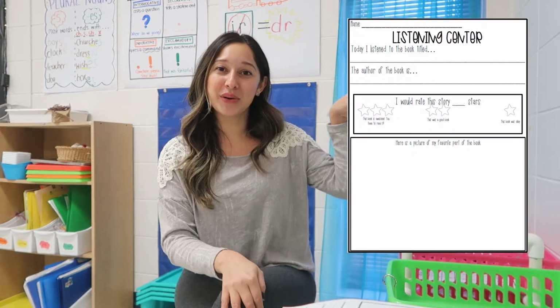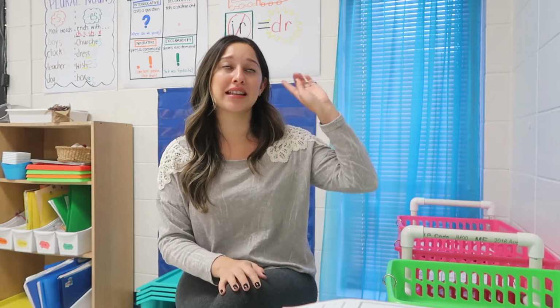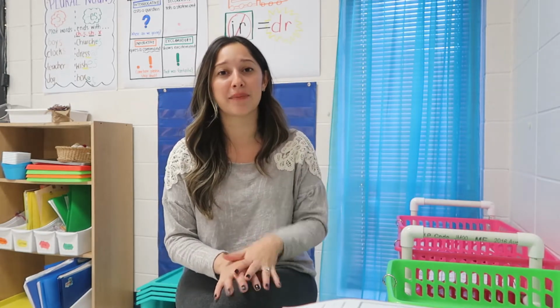And then they're going to do this recording sheet right here, which is a little bit different from last week's, because last week it said to write down a part, something that happened in the story. But for this week, it specifically tells them to write about their favorite part in the story, while also listing the author's name and then reading the story, which is something that they've been getting used to doing.